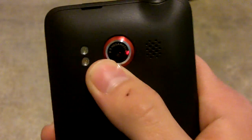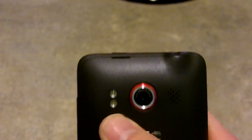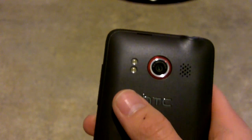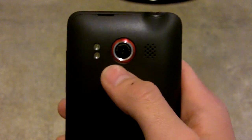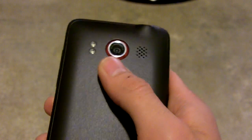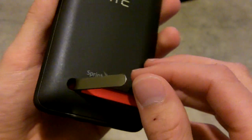I'd say this camera could definitely replace your camera. If you're not an avid picture taker, if you don't take that many pictures, this could be a perfect substitute because it shoots such good pictures. Then we have this kickstand, which I think is a little gimmicky, but it's not a big deal because you don't have to use it. But you stand it up if you're watching videos, and you put it down there.